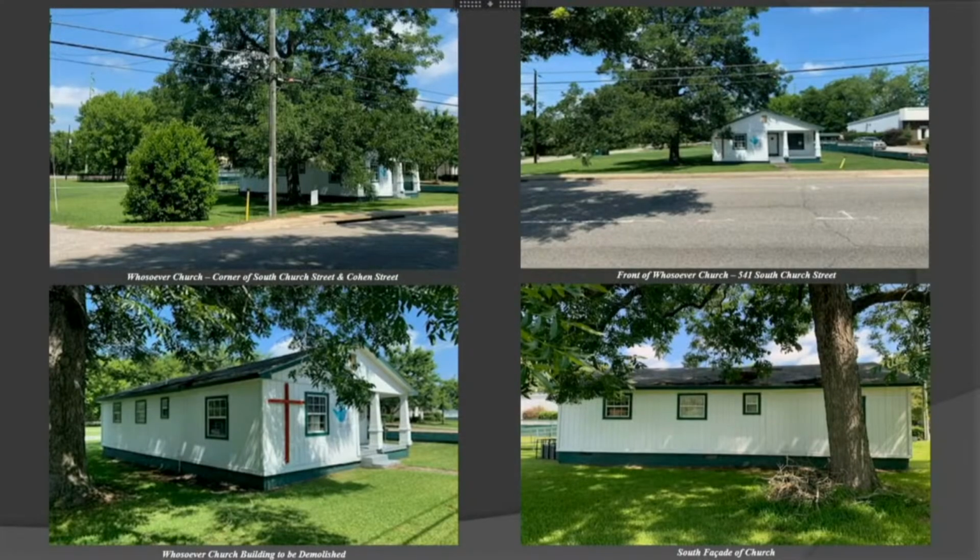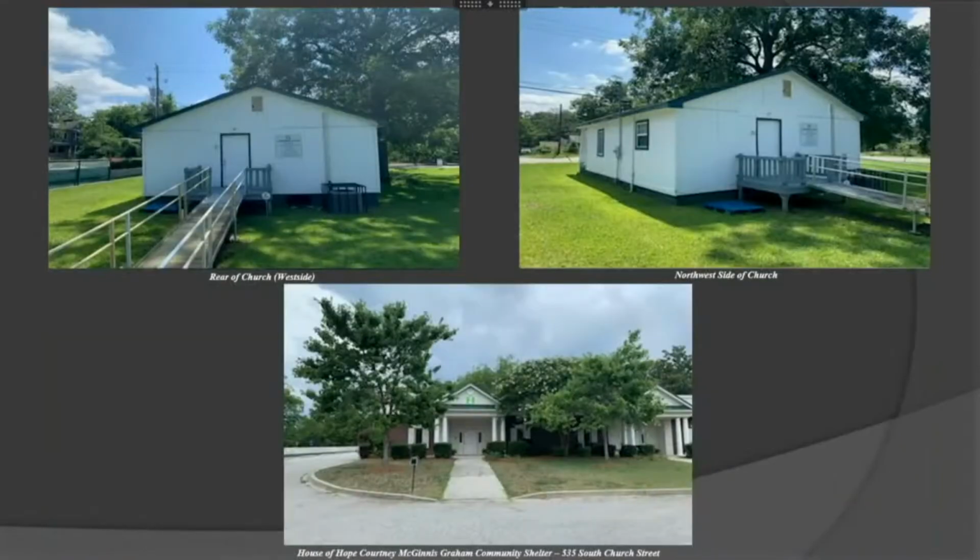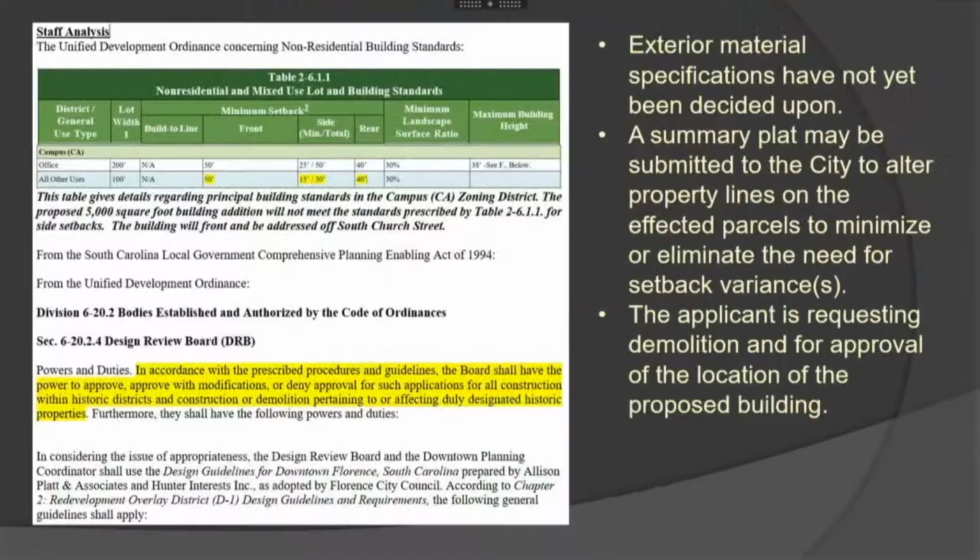Here's some current site photos of the Whosoever Church fronting Church Street. This is currently being reviewed by the Historical Commission to see if they are going to sign off for the demo. And then the House of Hope, Courtney McGinnis Graham Community Shelter, just to the north. So again, these are the setbacks. Right now, we don't have any building details, exterior materials. What they are asking for today is permission to do the demo and then placement of the future building where it is shown on the proposed site plan.